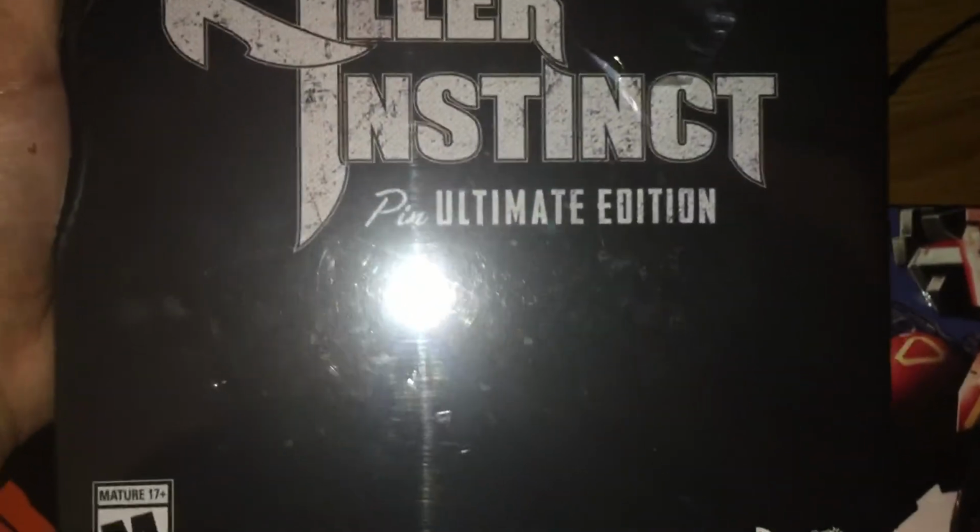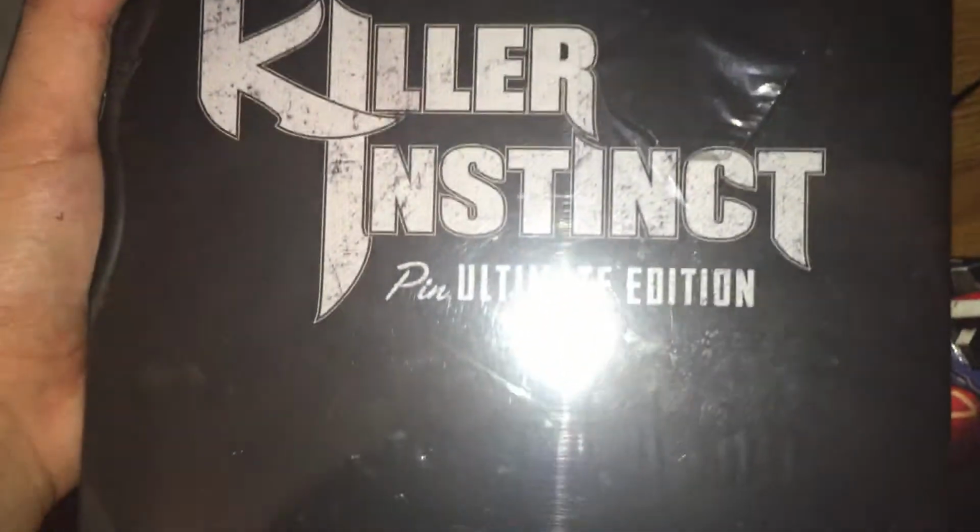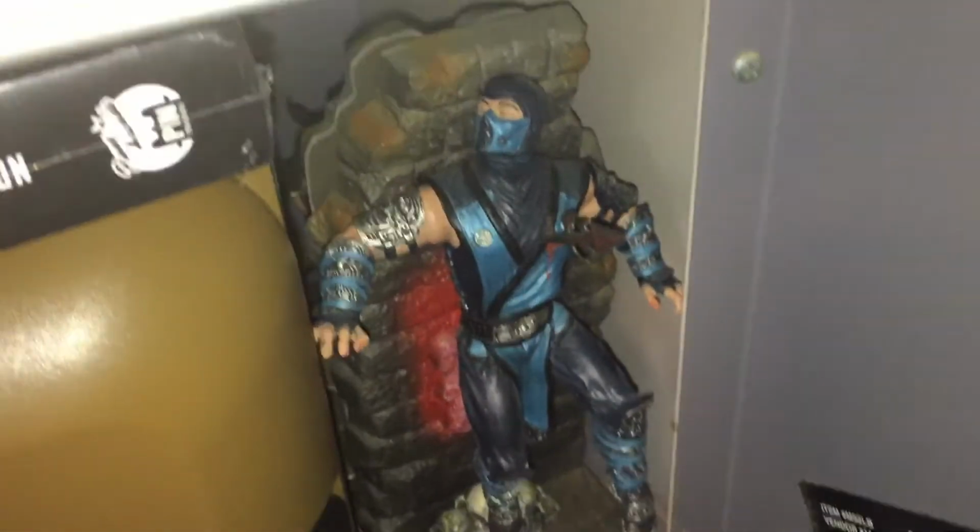Pip-Boy Edition, the Killer Instinct Ultimate Edition. Have that sealed, don't really want to open that. And then I got the Mortal Kombat bookends over there. Got Scorpion in the back there, but it's kind of hard to get them out, so I'm just going to leave it there.